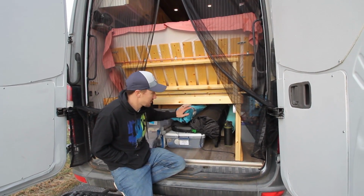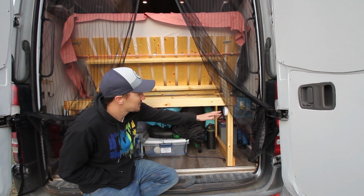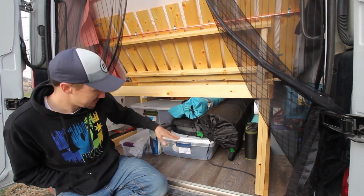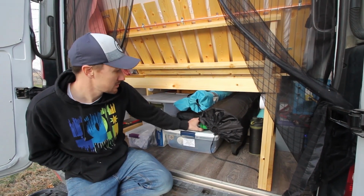So this is the main part of our garage here. We added a couple more of those puck lights that you saw up front, because at night it's really hard to see down here with the bed covering. We got our camp stove, camp chairs, and then we usually keep a lot of buckets in here. We got them labeled. This is for our jumper cables, drain hoses, a lot of emergency kits.